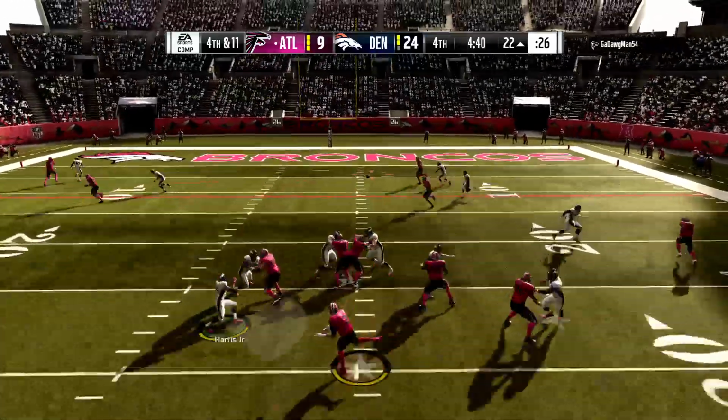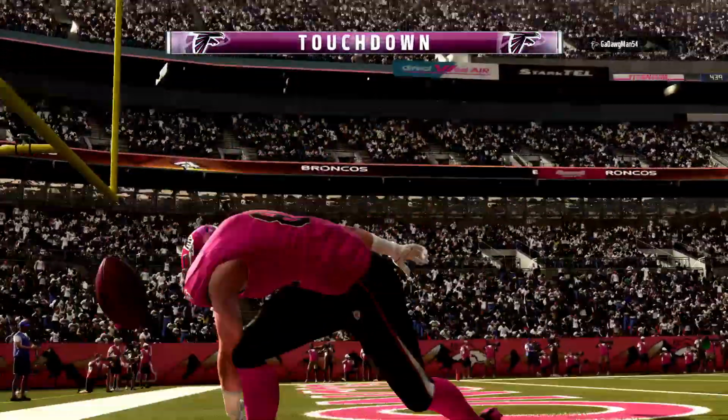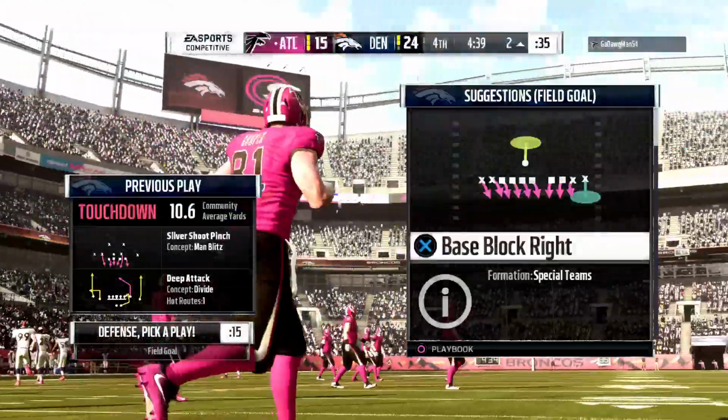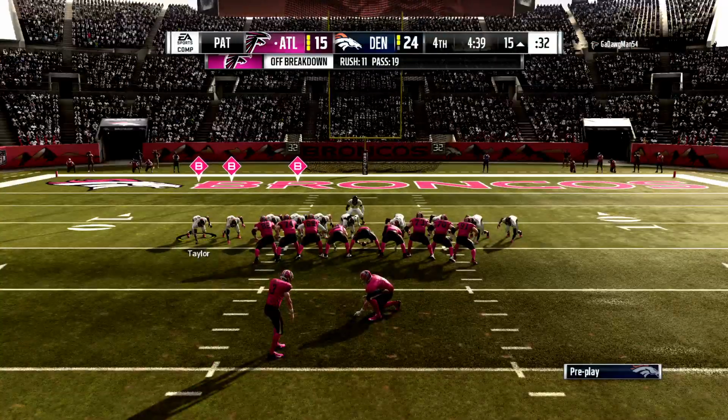Here we go. It's Ryan on 4th down. And he is into the end zone for a Falcon touchdown. Austin Hooper, a 22-yard touchdown grab. And the Falcons get a bit closer.